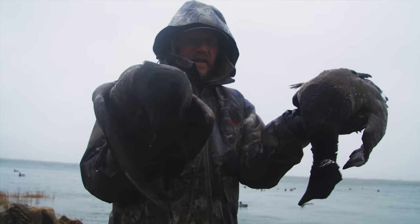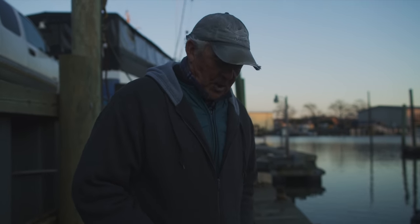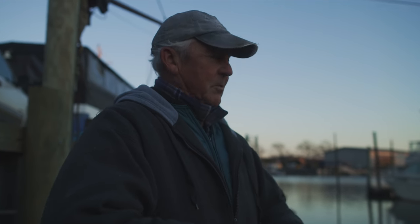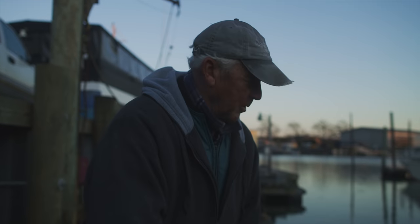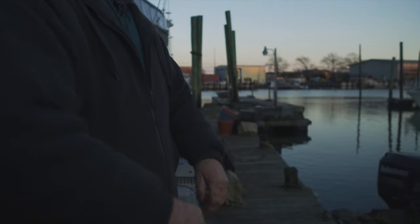We had shit gloves. We didn't have clothes like you fellas have, you know. We used to pluck the feathers out of the breast of the ducks and stuff them in our boots, you know, to keep our feet warm. That's probably why I got arthritis in my hands today from that shit, you know.